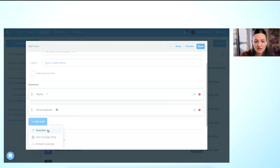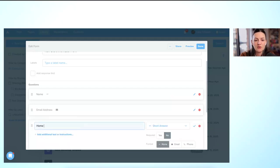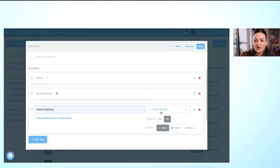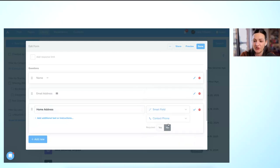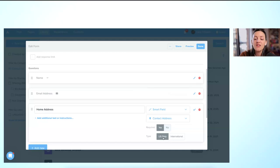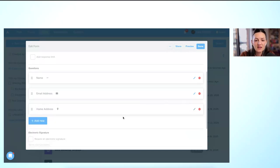Let's do home address. So I'm just going to write in home address. Once again, you could choose address, but I'm going to select the smart field option. And then you can see here's that required. And then you do have the option international or US. So anyone who is not US based, just go ahead, click international, and then check that.